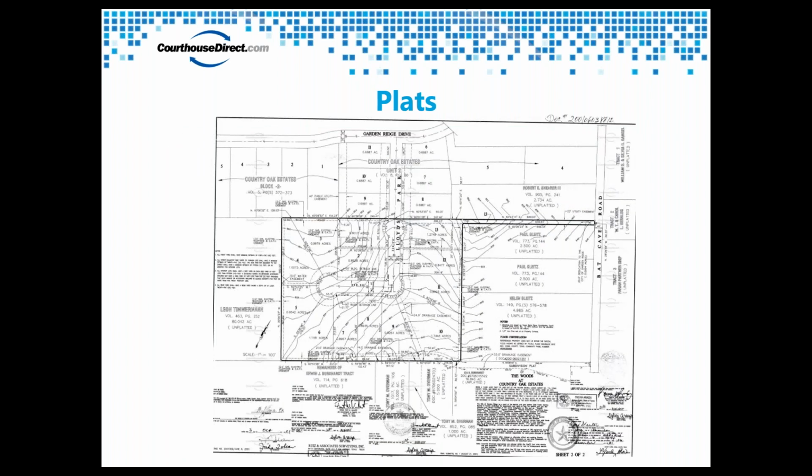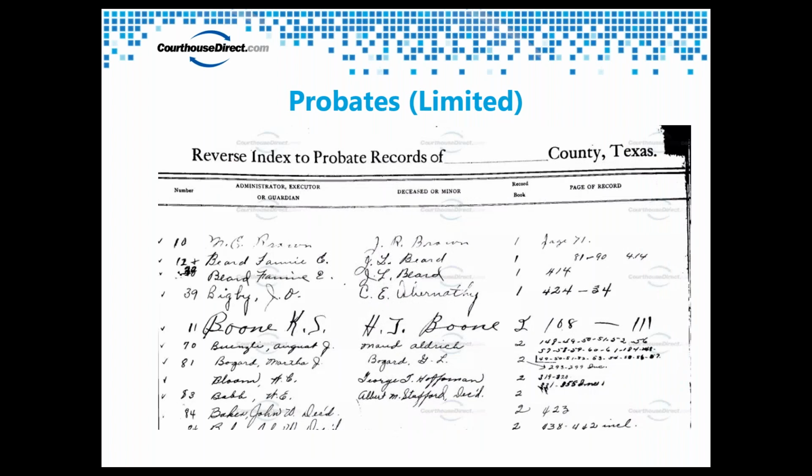So again, another thing that we're always looking to get whenever we're scanning these records is to get the copies of the plats. If the plats are broken down into multiple pages, then we're going to make an effort to make sure that we pick up all those multiple pages too. And then, as I mentioned, the other thing that we do is try to get our hands on the probate indexes. In this case, even by the handwriting, you can almost tell that's an old record.